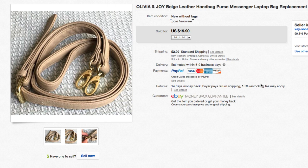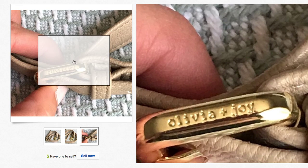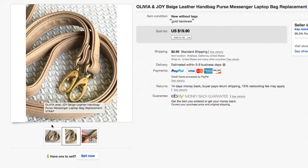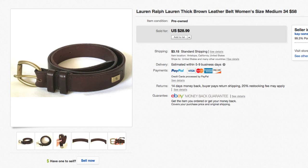Here's an Olivia and Joy bag strap. I got it for $2 at a thrift store, and this person paid $19.90 full asking price. I'm telling you, bag straps sell. It's my favorite thing to sell because it's easy to pack, easy to store. So yeah. Here's a Ralph Lauren woman's brown belt. I don't remember how much I paid for it, but I took a best offer of $16.